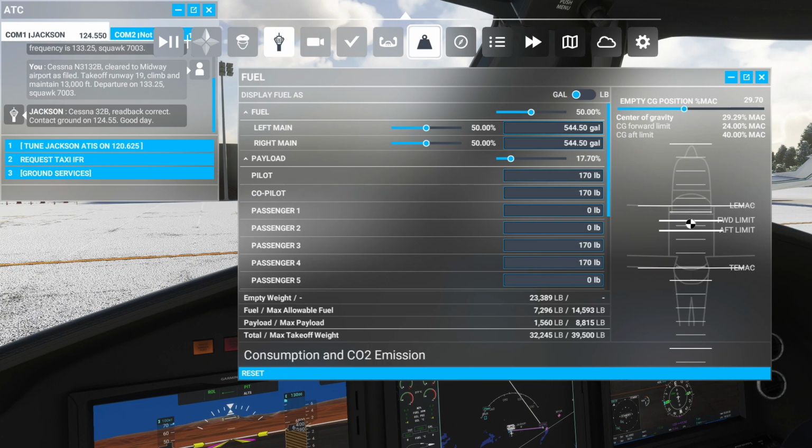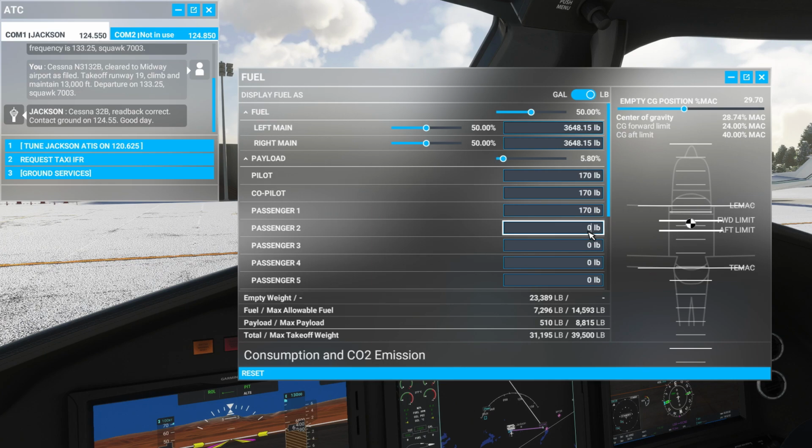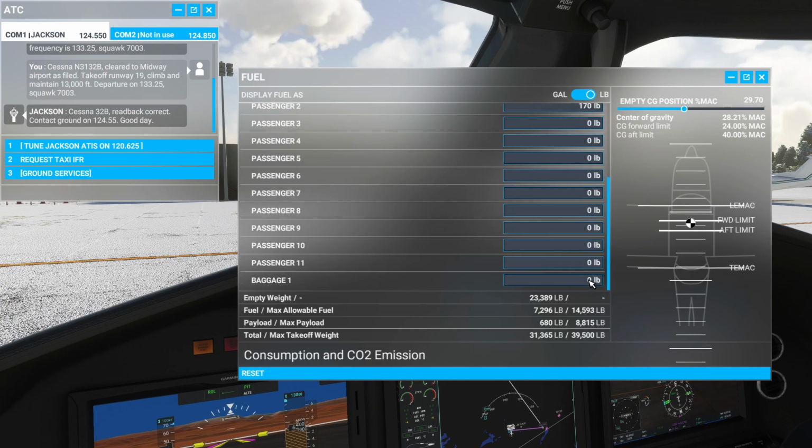I'm not sure if there's a fuel truck here or not, but it doesn't matter because we're just going to enter it in manually. So I'm just going to blank out my payload. Oops. No, I do not weigh 1,700 pounds, I promise you. So I'm entering co-pilot, pilot, and the 2 passengers' weight, and then we're going to go down to here. Remember, I said it's 200 pounds, and that's that.